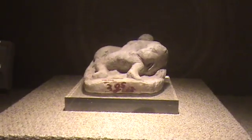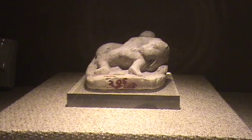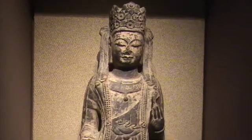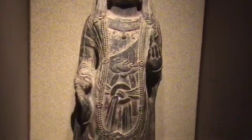This is interesting. It's entitled Prince Mahasattva Feeding a Famished Tiger. I'd say that was an understatement. I think the tiger's feeding on him. A crouching lion figure. It's a wonder that these things escaped the Cultural Revolution. I wonder why.